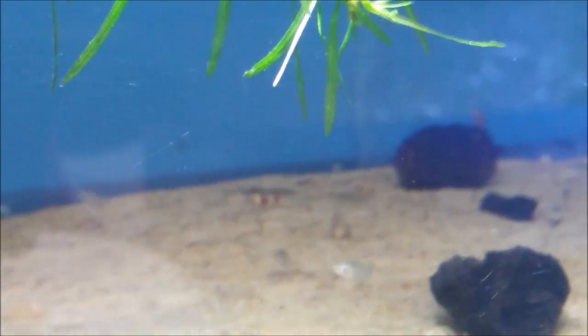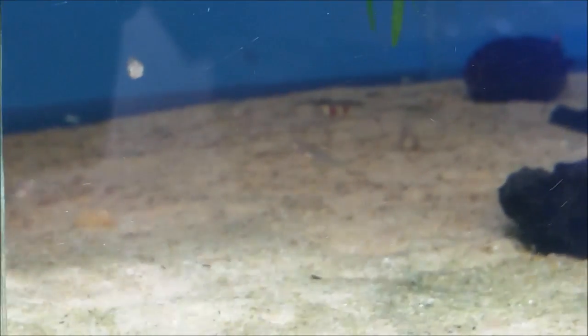Let me just get these back in focus again. Pain in the bum.